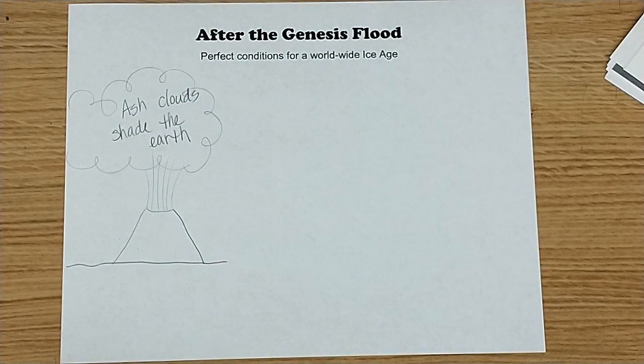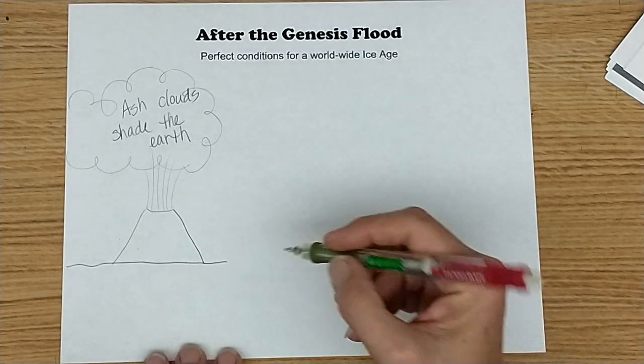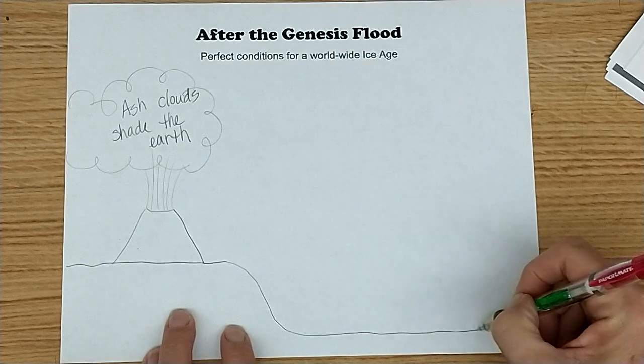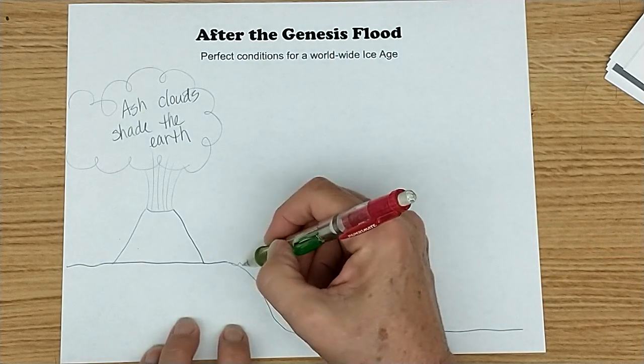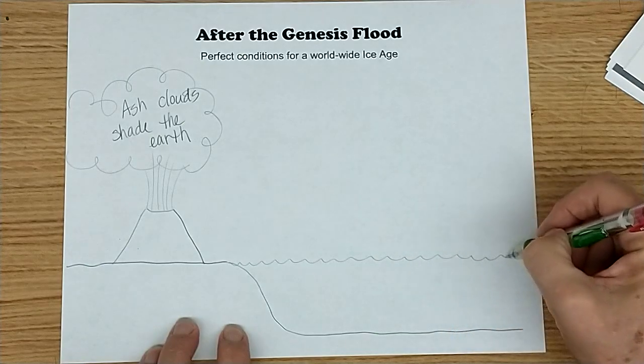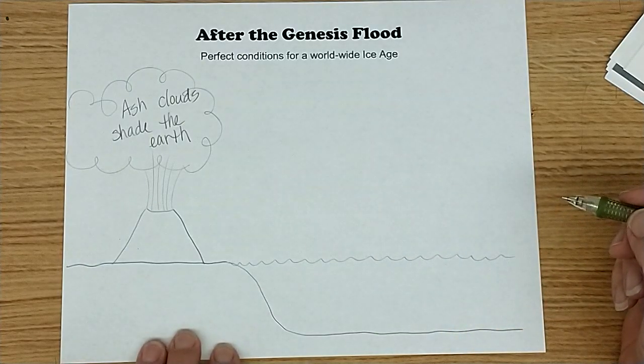Because of the catastrophic volcanic activity during the flood, the oceans after the flood would have been much warmer than they are today. When the fountains of the Great Deep broke apart, heated water from inside the earth would have caused increased temperatures in the oceans. So let's draw a line like this that represents the land under the ocean. And here's the surface of the water. Nice little waves, like you would if you were a kid, drawing a picture.